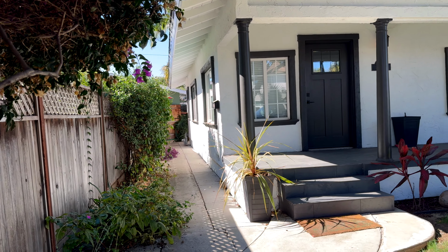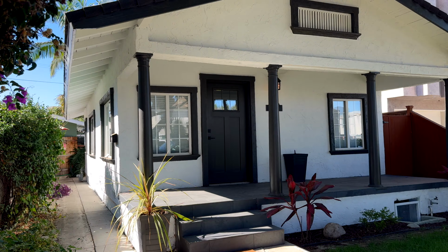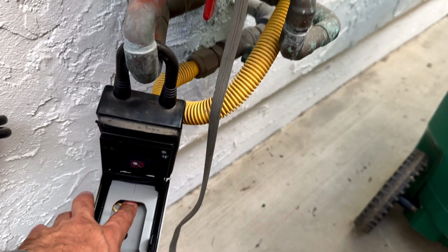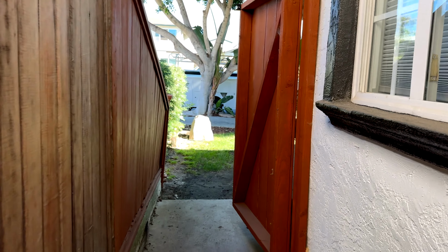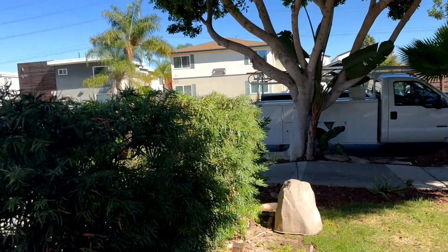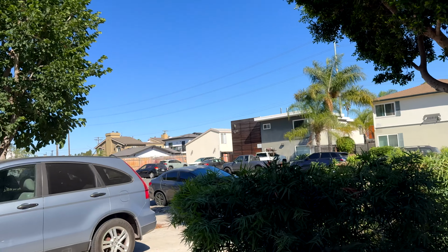So this one's listed at just above $1.2 million. Again, 2 bedrooms, 2 bath, 1,000+ square feet. So let's go take a look at it. First, I had to find the key or the lockbox before we could get in. It's actually on the side of the house. A bunch of apartment complexes throughout the year started popping up in this neighborhood.